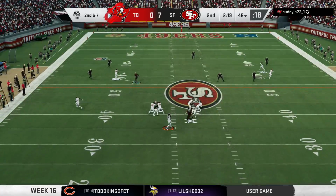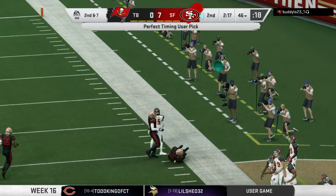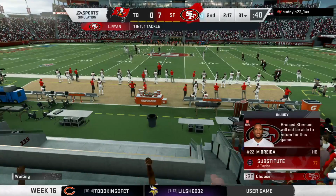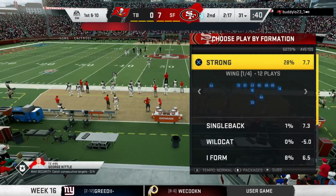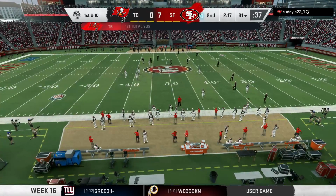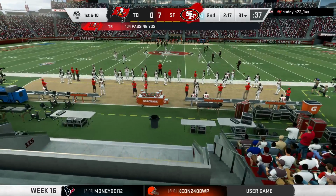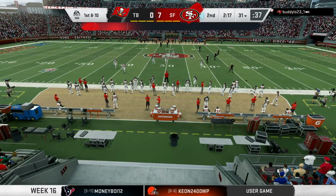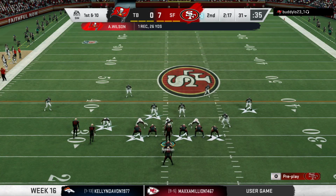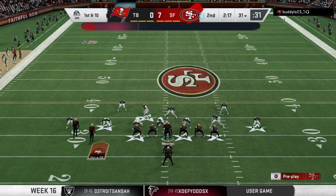Winston now. He rifles one that's intercepted. Picked off by Logan Ryan. And that's a great example of ball skills right there, partner. You and I do a lot of games, and I can't tell you how many guys look to run with the football before they've intercepted it. So that's a nice job of focusing on the task at hand and coming away with the interception. Line of scrimmage, the 31 now on first and 10.